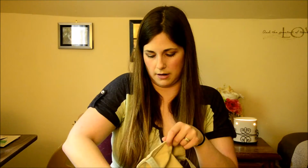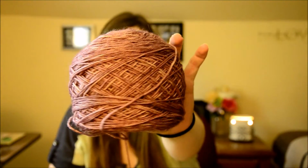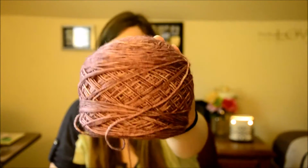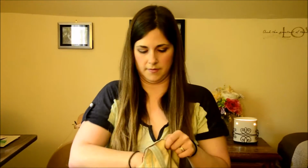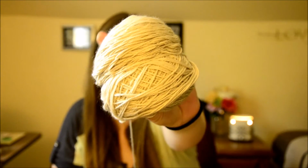Oh, and here's the yarns close up. Everyone wants to see the yarn. Oh, I love this. It's so soft. It's very squishy. And this is the Cascade. Also very squishy.